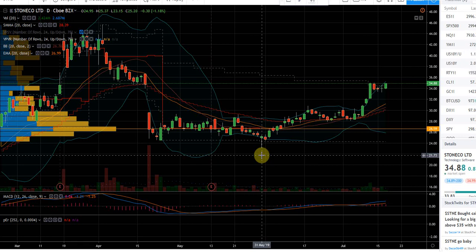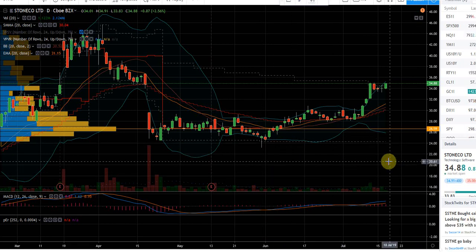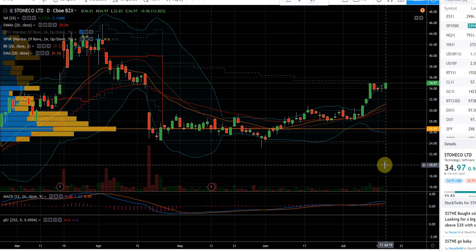Hey traders, Nick here, looking at a quick lesson on levels. I've done this many times. I do it every time I have a good example because I don't think everybody gets it from the first time, so it's only fair to repeat it.